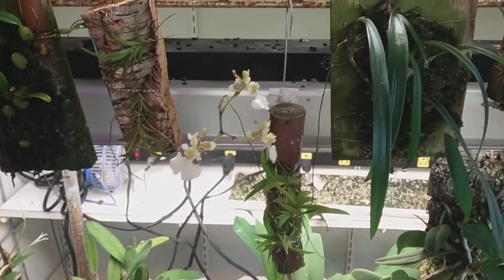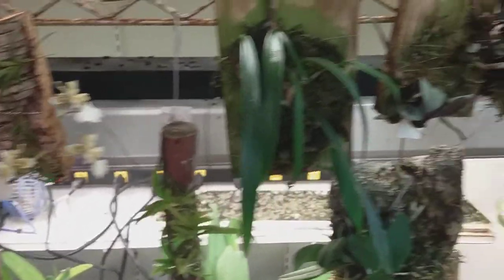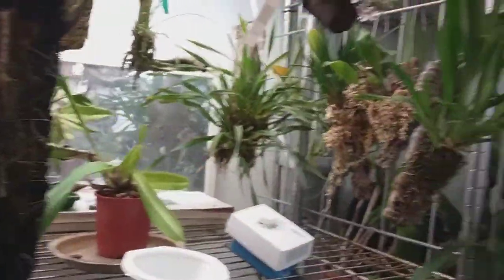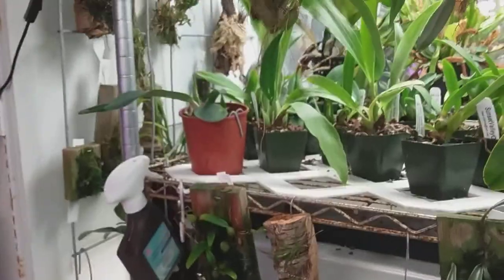And there's a species Oncidium. See my bulbos. I think that's all that's in bloom in here at the moment. Let's see. Okay, so we'll pause and go to the living room now.